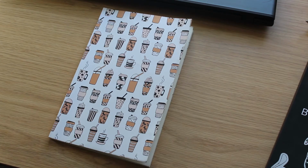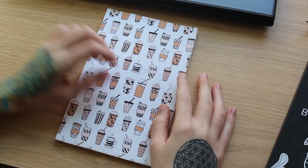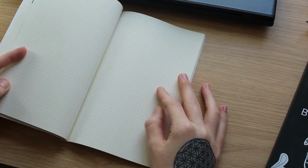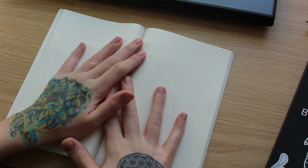Alright, and then next we're going to be talking about my bullet journal. As I've said before, I have done them before, but I haven't found a book that I really enjoyed. This one does have bullets in it. Actually, I don't know if you guys can see that on camera, but it has little dots everywhere. And I'm not a huge fan of that, but I am looking for another one, but this is just the one that I'm using currently.